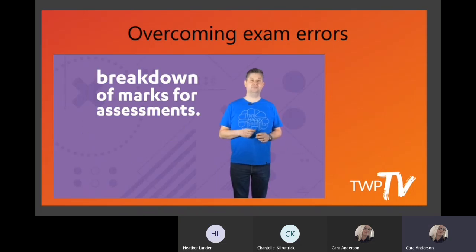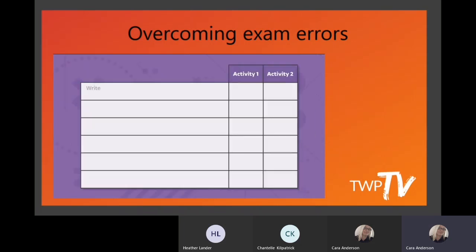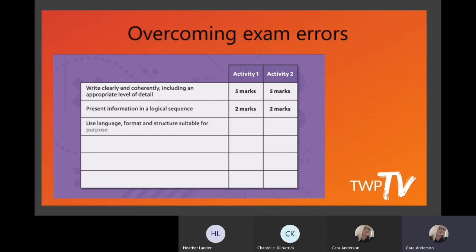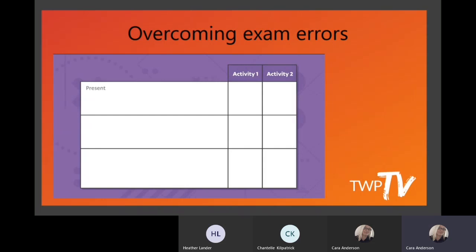We are now going to show you how marks are broken down for each level in the English writing assessment. It is crucial you work with your learners so they identify how to achieve maximum marks in each section. So for level 1, you are required to write clearly and coherently, including an appropriate level of detail. Present information in a logical sequence. Use language, format and structure suitably for purpose and for audience. Use correct grammar, including correct and consistent use of tense. Ensure written work includes generally accurate spelling and that meaning is clear. Ensure written work includes generally accurate punctuation and that meaning is clear. For level 2, you need to present information and ideas concisely, logically and persuasively. Present information on a complex subject clearly and concisely.